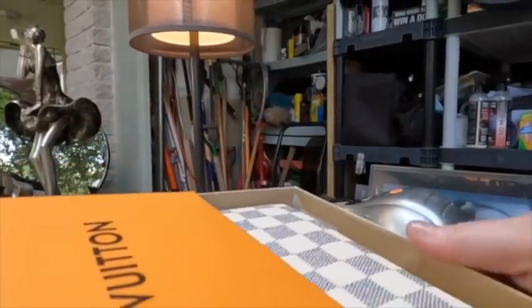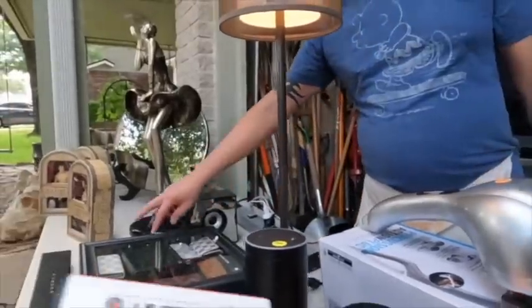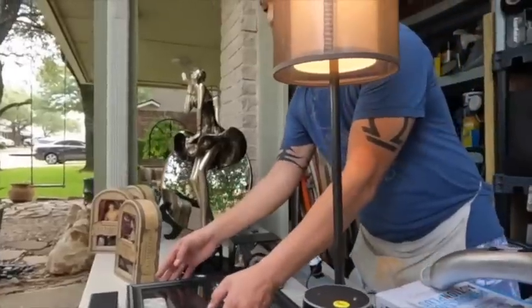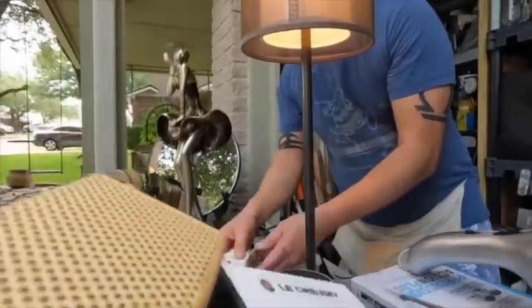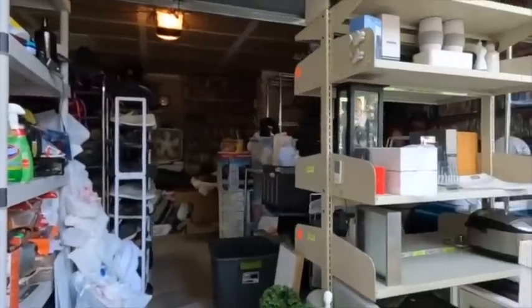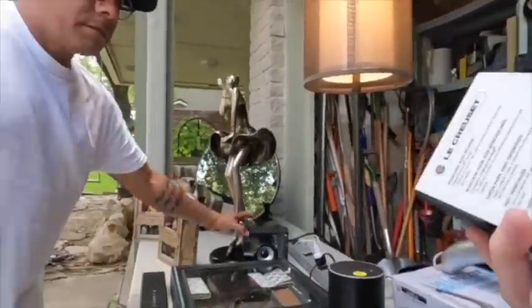I was looking at this Louis Vuitton wallet. He had all these Louis Vuitton wallets and purses and designer stuff. He says they were real, but I am not really good at telling. There was a lot of stuff. I can't let it play because there's music playing in the background, so YouTube will flag it for copyright if I have it playing with the music in the background.